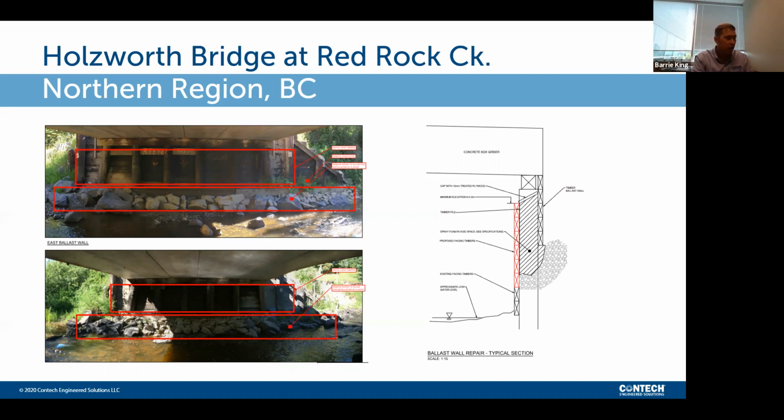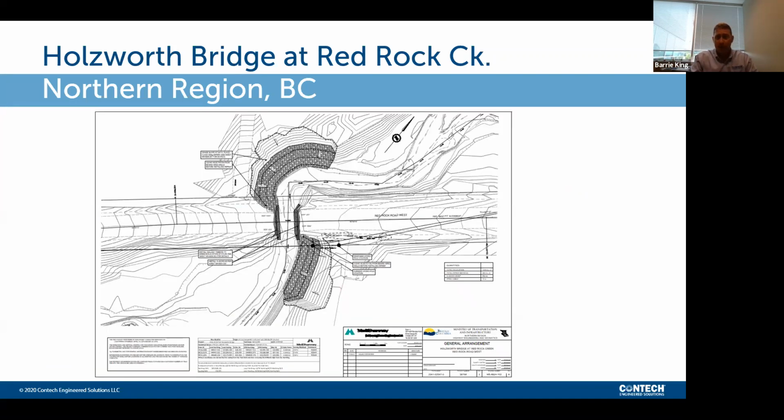And you can see a good repair, typical section there of what they were going to do with the piles and the new whalers, is what I call them, the actual supports in between those piles. This is the final design. And like I said earlier, combination design and using different materials, that's pretty normal and very consistent with how we work today.